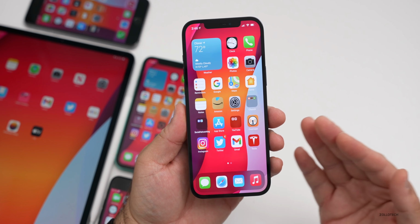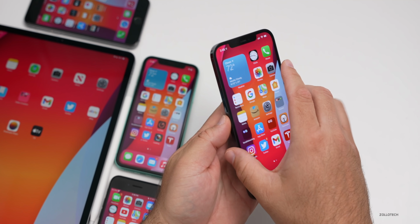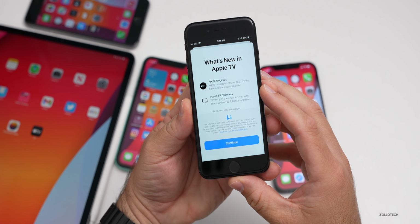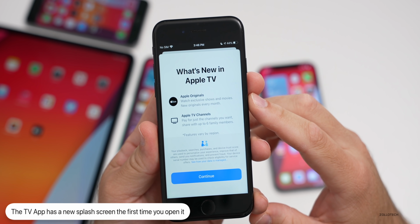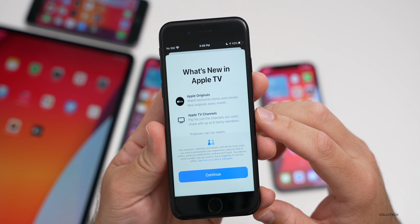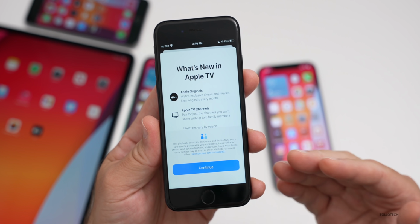Now, as far as new features in iOS 14.6 Beta 3, there's a few that I didn't mention in the initial video, and the first thing has to do with the TV app. If you go into the TV app for the first time, there's a new splash screen. It says Apple Originals, watch exclusive shows and movies, new originals every month. Also, it says Apple TV channels, pay for just the channels you want, share with up to 6 family members. So this is something that's a little bit new.